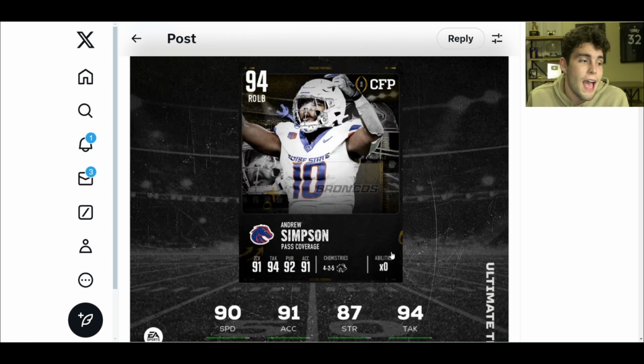One thing I will say about Andrew Simpson is this. He is 6'1" on the field. It's not the tallest right outside linebacker, but I like this card. Not necessarily the perfect card. I don't think he's better than, who's the guy we've seen recently?